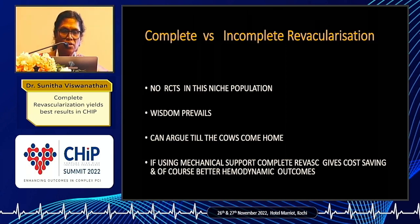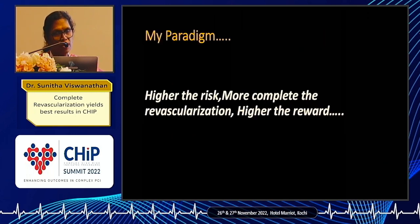Let me tell you that there are no RCTs in this niche population, but I think our wisdom should prevail. But because there are no RCTs, I think we can argue till the cows come home. And I personally believe if one is using a mechanical support device, then probably complete revascularization will give cost saving also in India, and of course better hemodynamic outcomes. So my paradigm will be: higher the risk, more complete the revascularization, and higher the reward.